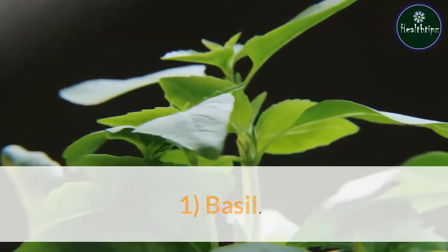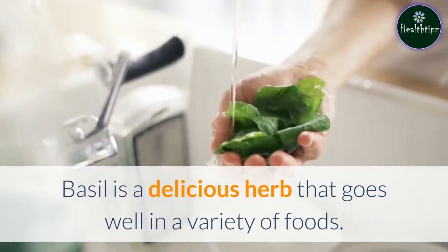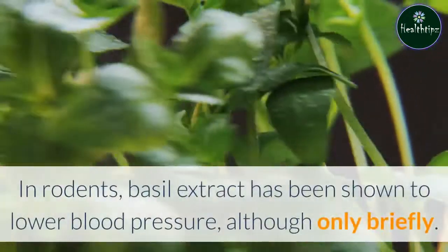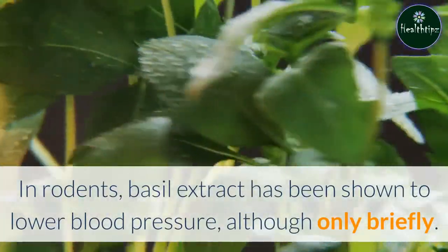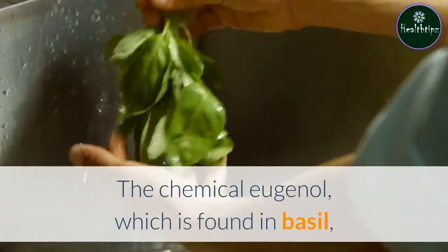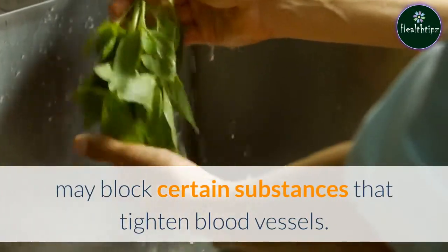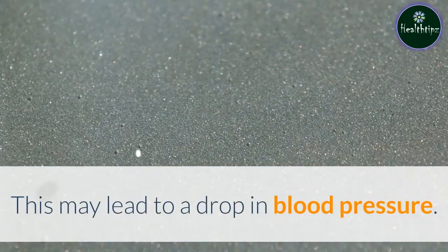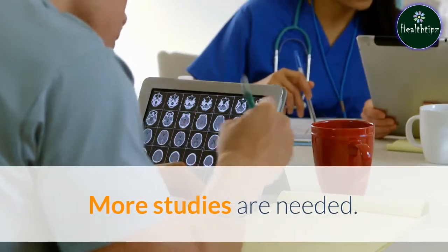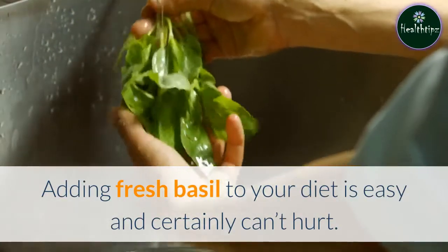1. Basil. Basil is a delicious herb that goes well in a variety of foods. It also might help lower your blood pressure. In rodents, basil extract has been shown to lower blood pressure, although only briefly. The chemical eugenol, which is found in basil, may block certain substances that tighten blood vessels. This may lead to a drop in blood pressure. More studies are needed. Adding fresh basil to your diet is easy and certainly can't hurt.